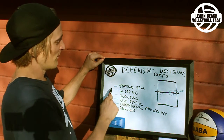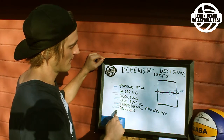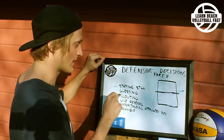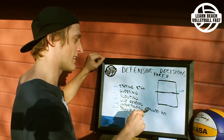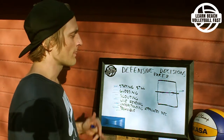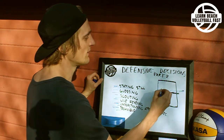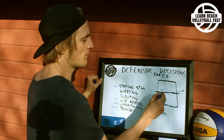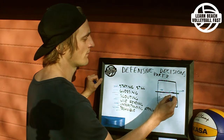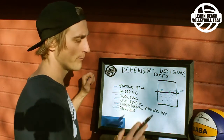So, all of these skills you can practice separately. Just because you have good technique doesn't mean that you're good at guessing. Just because you're a good scouter doesn't mean that you understand the attacker's decision making, etc. So you can work on this separately. As a defender, the attacker attacks from here and can put the ball in any position on the court. There's just way too many positions that the attacker can put the ball.